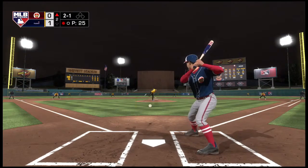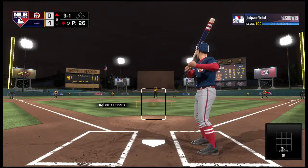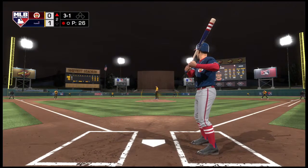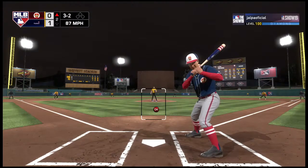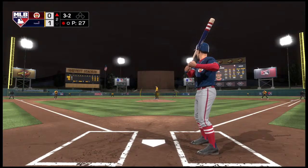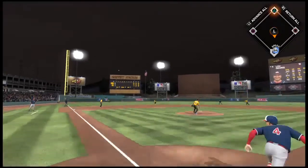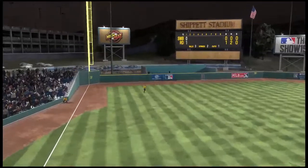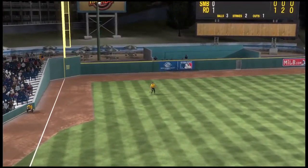Now a slider misses, and that pushes the count to 3-1. Well, it's a pretty well-known fact that your batting average goes up as you get into more favorable hitters counts, and that's especially true when we're talking about this kind of hitter. Not a great spot to be in if you're the pitcher. This is line to left, but pretty much right at the left fielder as he takes it in for the second out.